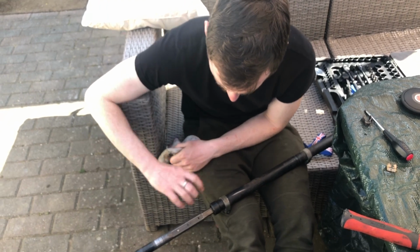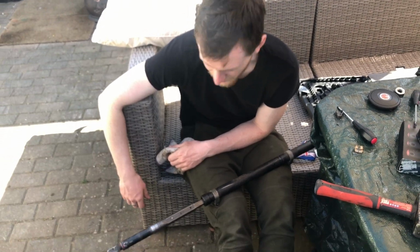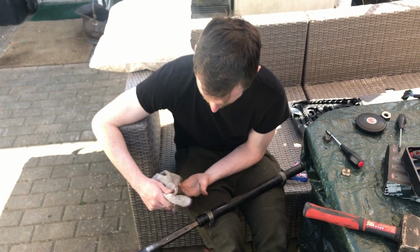And before 72, it had a solid piece. And you can't retrofit the later one into the earlier one? No, because every bracket for every car is different. So they don't actually fit together.